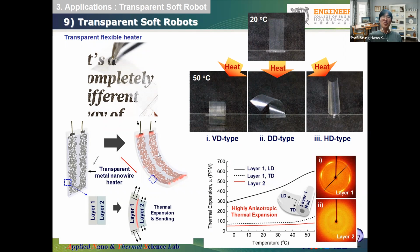Conventional actuators usually need a pretty high temperature, like over 100 degrees Celsius. But our device is pretty efficient because everything is built in, so we can induce this kind of deformation at a relatively low temperature, around 50 degrees Celsius or 40 degrees Celsius. Oh, that's not high yet. Yeah, it's still high, but compared with other electrothermal actuators, it's kind of low, I think.